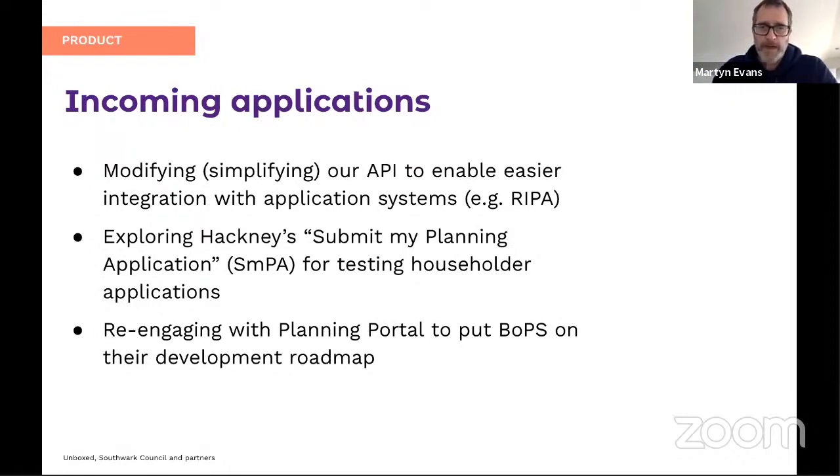But we've been working with them to simplify the structure, how we receive the proposal details, so that it's a bit more generic and it will be a bit easier, A, for them, but also for us to integrate with other systems, other suppliers of these kind of application processing systems. So we've agreed the new design for the API, the structure of the data, and we'll be implementing that next sprint.